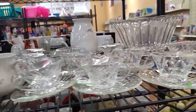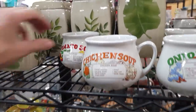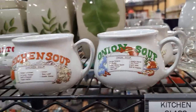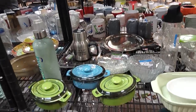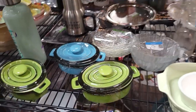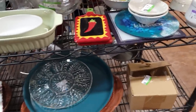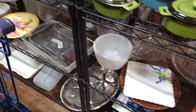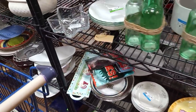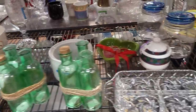Another punch bowl. Goodness. Oh, I just love these. I love these little soup cups. I've already bought Rachel a whole bunch of them though. No more, Danny. Oh, look at these cute little guys. Those are slightly adorable. But again, I'm gonna walk on by. We'll admire and then we'll walk on by. Just because.